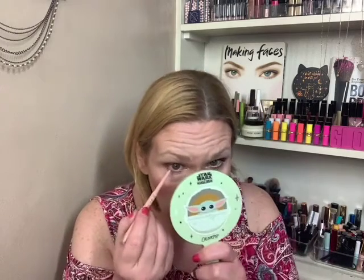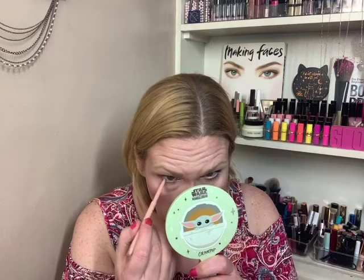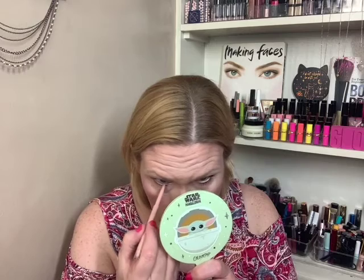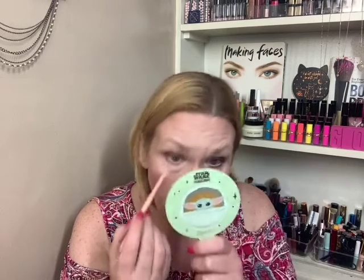I'm going to use the Fake Awake from Tarte liner and put it in my waterline. Then curl the lashes with my Rephr lash curler.